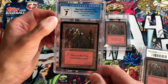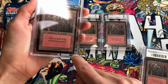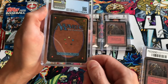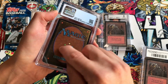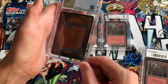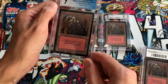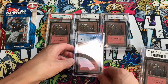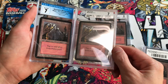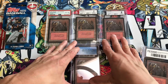So this one is a CGC 7, and it's actually in really good shape. It's got a bunch of surface wear on the edges and corners that I can see. It's been played. It's also got a slight indentation or scratch mark on the back. But otherwise a pretty good card. I'd say it's probably slightly better than the BGS 7 condition wise. Yeah, probably in this range here.